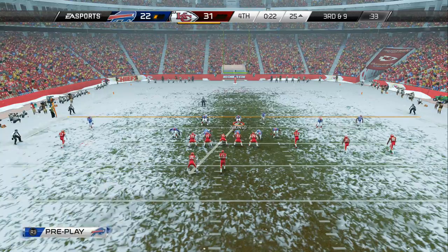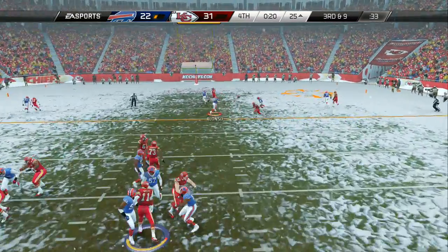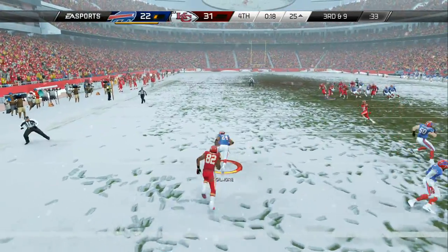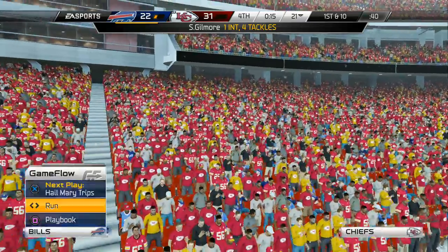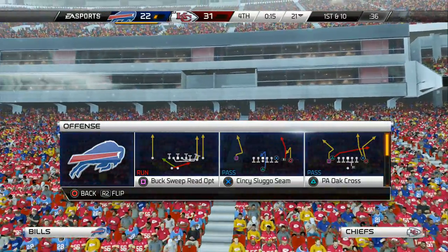It'll be third down. Looking for an open receiver on the right. That ball is picked off. That was a terrible throw by the quarterback. When you're off target like that, you deserve to throw an interception.